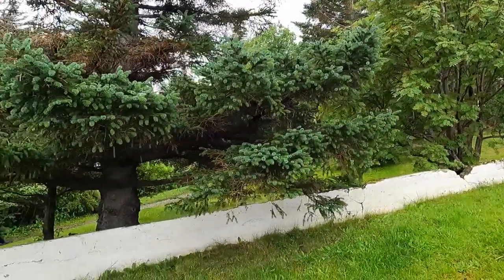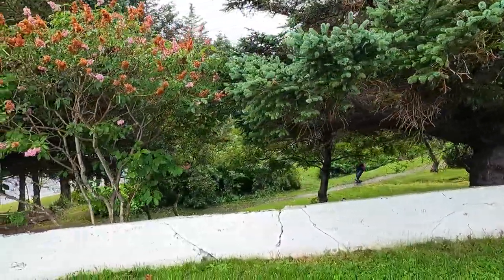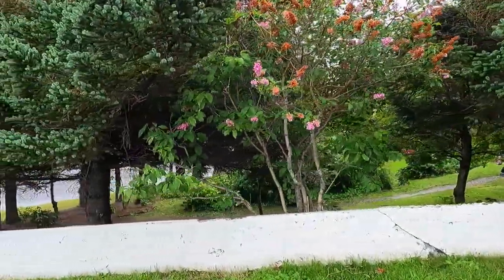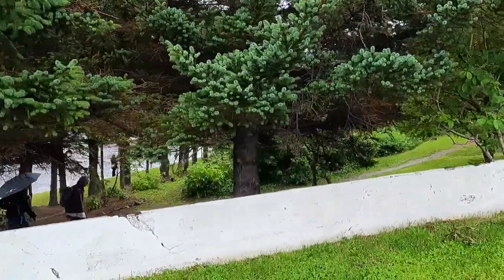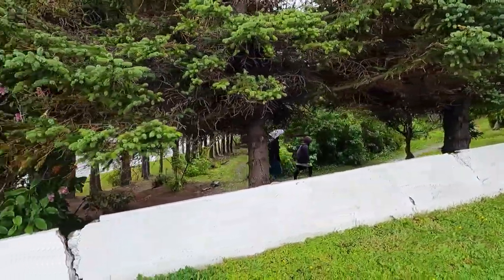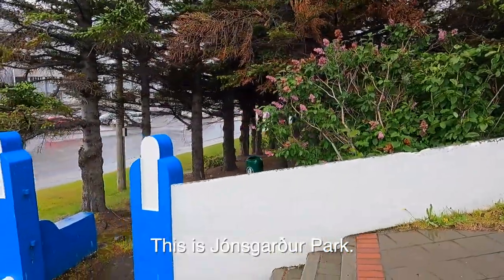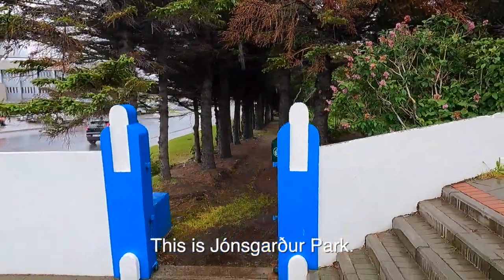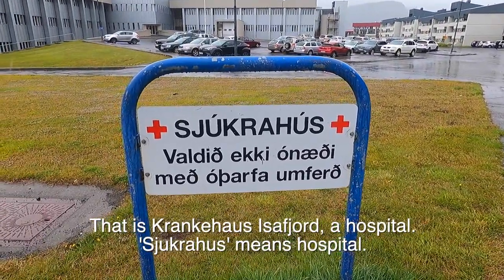And it says, look, a little forest, park. Remember, none of these trees are natural here, native to Iceland. Only a birch, and I don't see any birch in there. So these were all planted. Of course, what park isn't planted, right? Oh, it's got the gates to the park. And the trash can to the park. That's the park. Janet says this is a hospital.